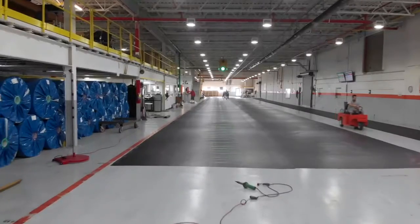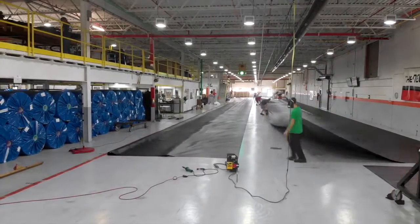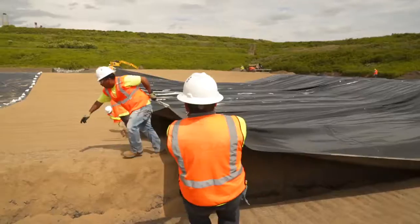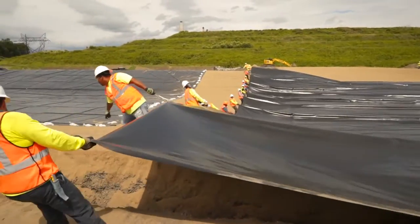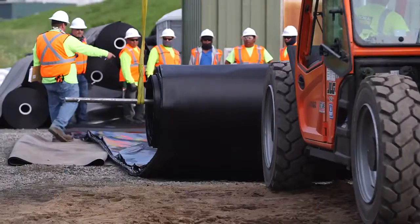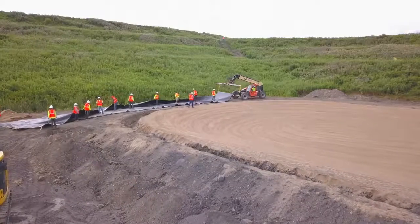Another important advantage in the factory is the welder operates on a concrete floor, so it has a very hard, firm subgrade to facilitate the welding process. And the benefit of all that is more consistent seams and higher strength seams in both shear strength and peel strength. Once delivered to the job site, a fabricated geomembrane panel is very easy to deploy and install.